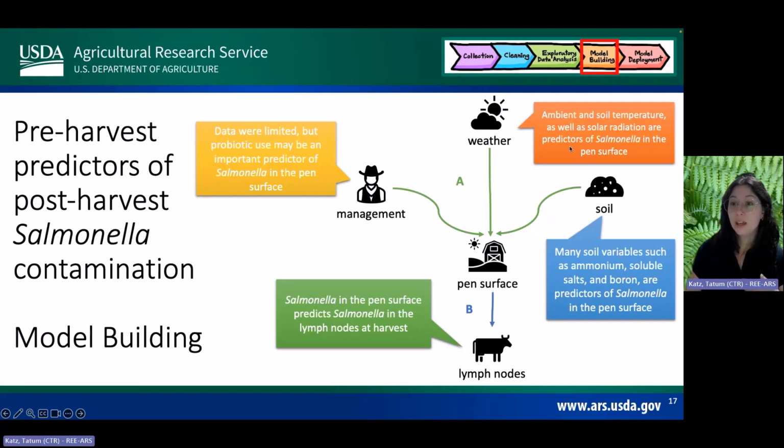For the weather data, the ambient and soil temperature, as well as solar radiation, were really strong predictors of Salmonella in the pen surface. Looking at the soil data, many different soil variables, like I showed you in that last plot, like ammonium, soluble salts, and boron, were weak to moderate predictors of Salmonella in the pen surface. And what we did show eventually was that Salmonella in the pen surface does in fact predict Salmonella load in the lymph nodes at harvest. So we do have this tie here, which makes our whole model nicely work.